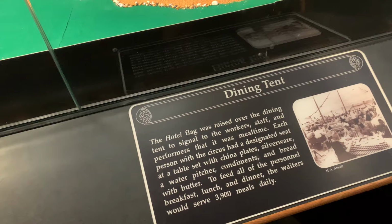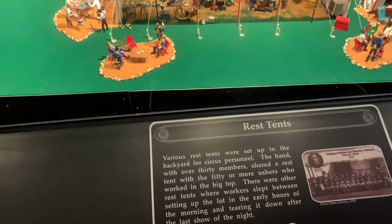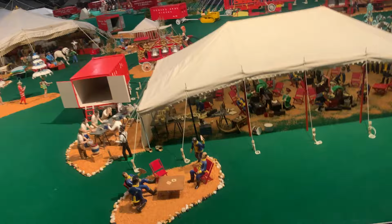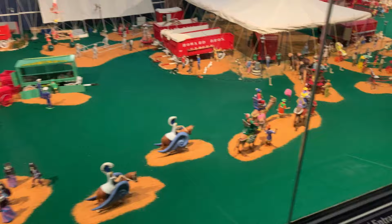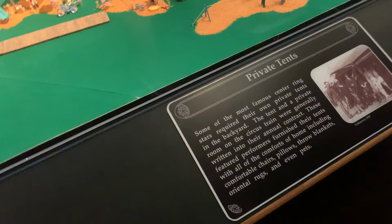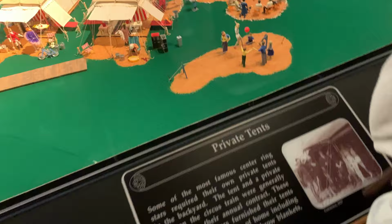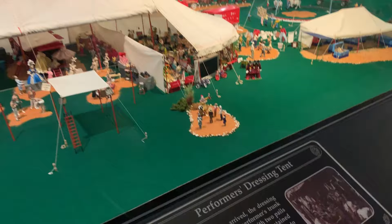So this, which one was that, right here? That looks like the ring stock tent, known as the pad room, and it only had horses that performed in the big top. Rest tents. So this is, I guess, essentially where they slept. You have spec performers, you can see right there. Performer's entrance. Kind of making a grand entrance. I mean, that's a huge tent. Life in the backyard. But someone got hurt there. Then they had their private tents. And there's 1,000 people here. Performer's dressing tent.